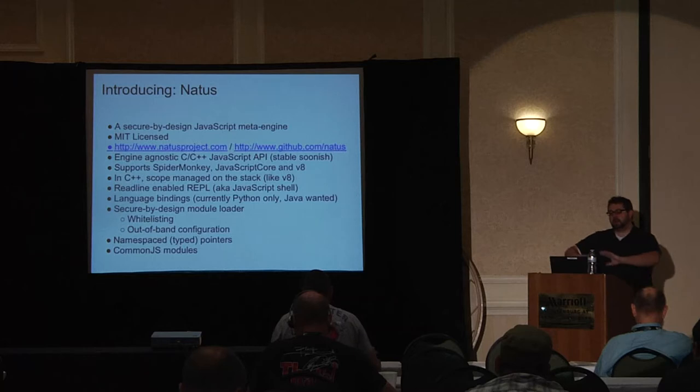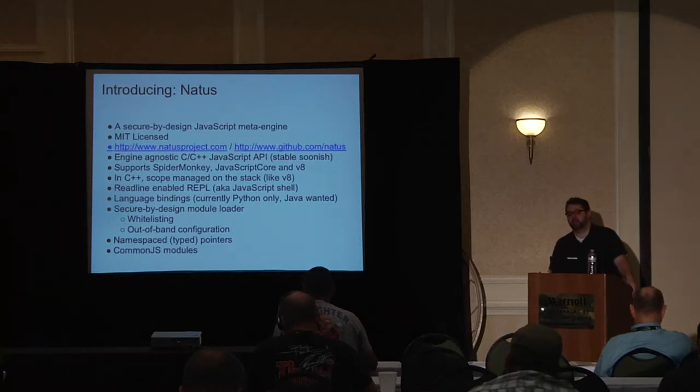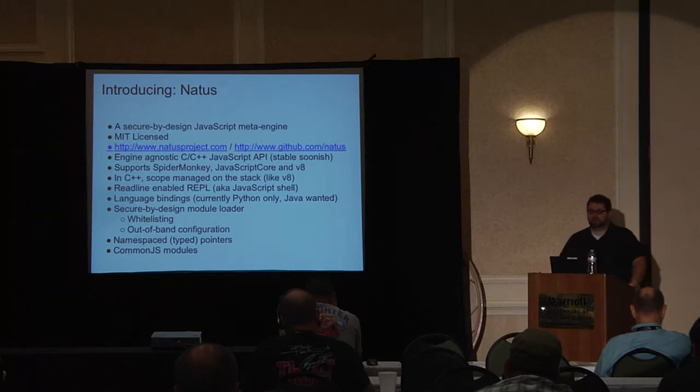We're going to talk a little bit about how Natus works. Let me get through this, and we'll sort of circle back and talk about the items in detail. It's an engine agnostic, C++ JavaScript API, and I hope to get stable pretty soon. Everything does work right now, and there's still a little bit of cleanup I want to do, but for the most part, the core is pretty stable. It supports SpiderMonkey, JavaScript Core, and V8. It doesn't support Rhino, but if somebody wanted to write that patch, I'd probably be willing to take it.